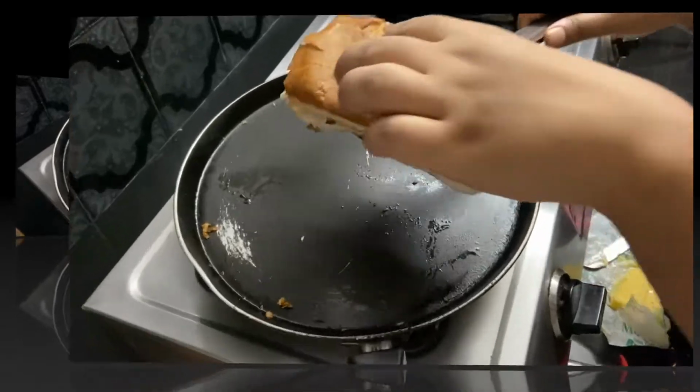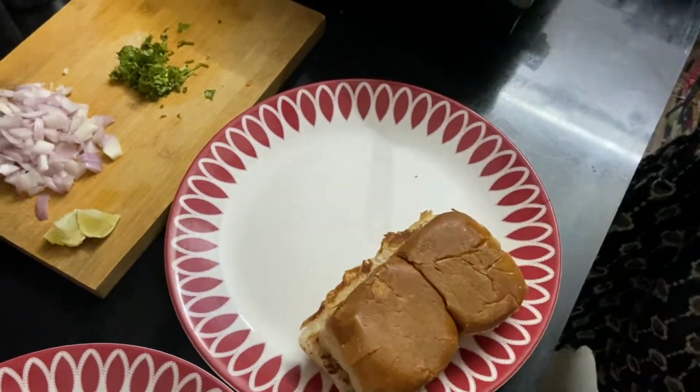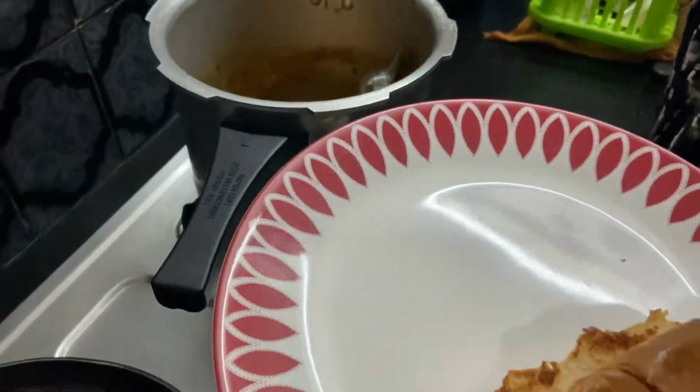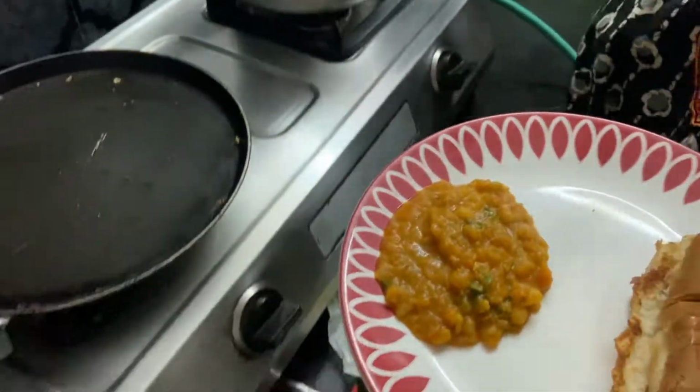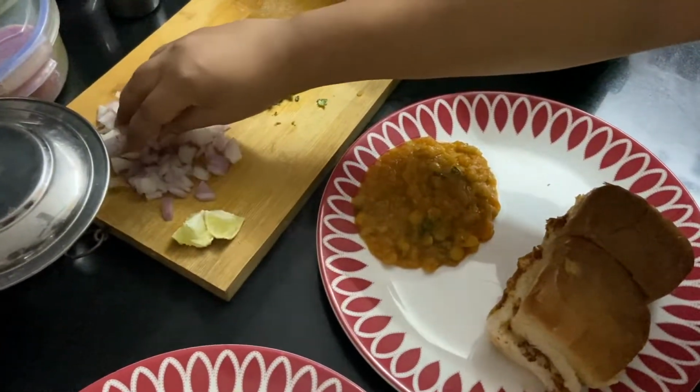So that's it. That's our dinner for the day. And of course, it's not an authentic pav bhaji without some chopped onions and coriander leaves and a lemon wedge.